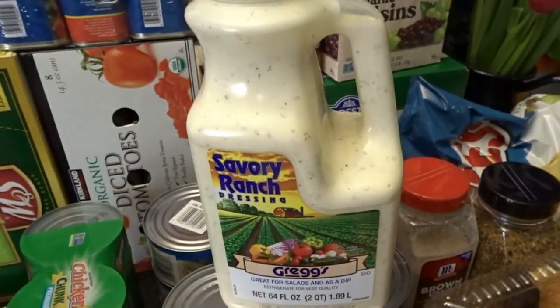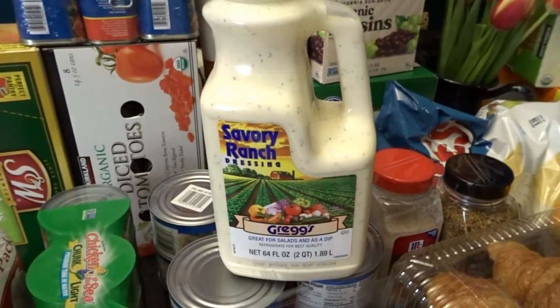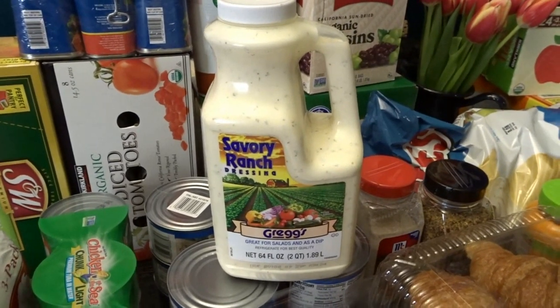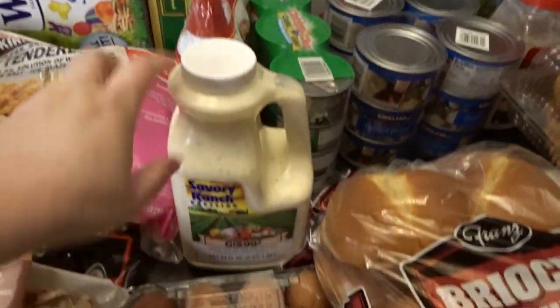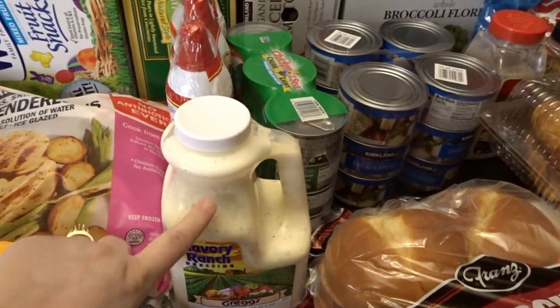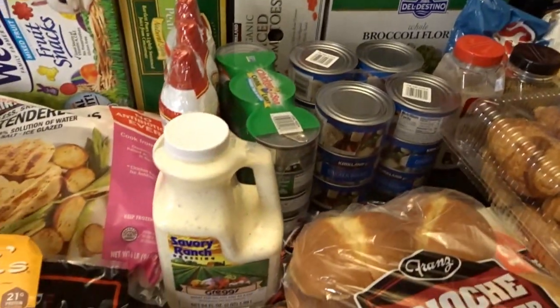And then I decided to try out this savory ranch dressing, Greg's savory ranch dressing. This is something that my daughter-in-law and son use. They said it was really good, so I thought I would try that out. It says it can be used as a dressing and a dip, so I thought I would have this out as a ranch dip for the chips that I bought to go along with our sloppy joes.